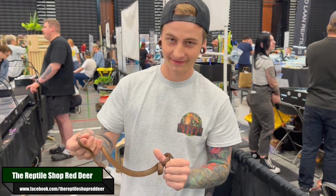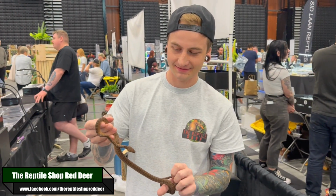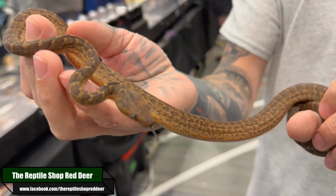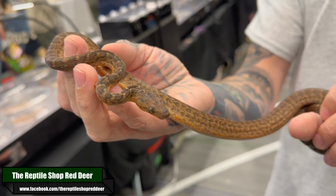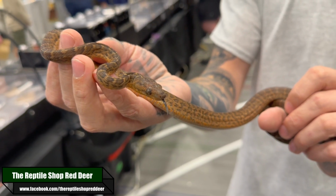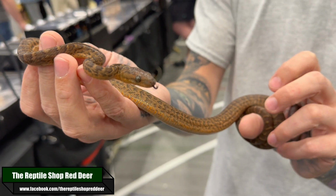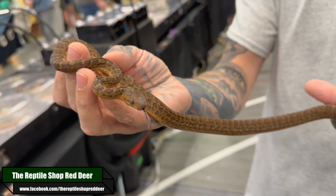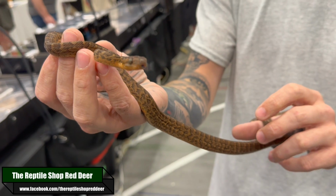All right, so now we are gonna talk a little bit about this guy here. So this is a baby Dominican red mountain boa. These guys are born kind of like a rusty color, and then as they grow, they develop either more red or more orange. Yeah, they're really, really beautiful. Whereas the parents, the dad is more orange and the mother is pretty deep red.